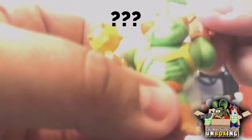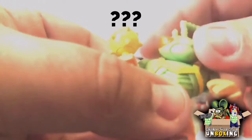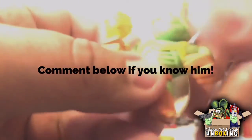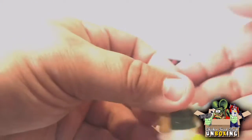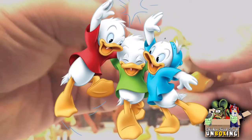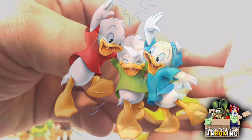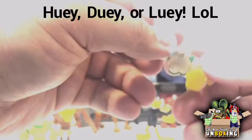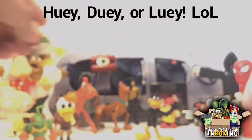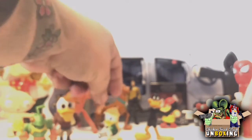It's nice. This one, I have no idea. Some kind of alien. This one actually does articulate. If you know who he is, please comment down below his name, what he is, where he comes from. I may have seen him in the past and just forgotten, but no idea right now. And we also have one of the ducks, Huey, Dewey, or Louie, I think. Was it Louie? I can't remember the green-shirted one. Which is which, but if you know, let me know which one is the green one.